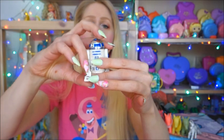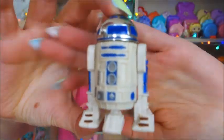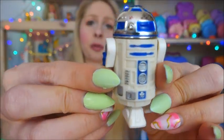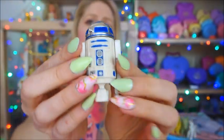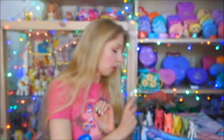Yeah, and I got R2-D2. He's not vintage, what I thought in the video, but he is from 1995, so the first Power of the Force line. Still a very cool, like, back metal dome. So, probably my favorite that I picked up.